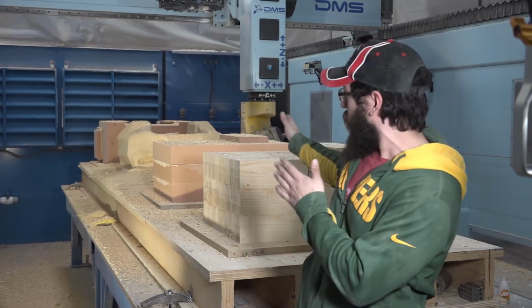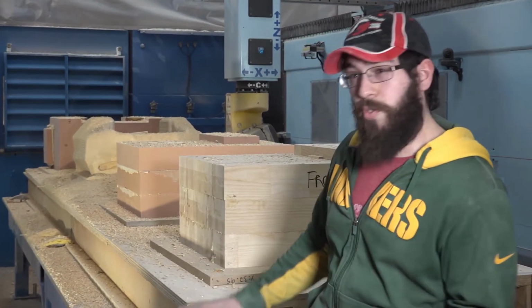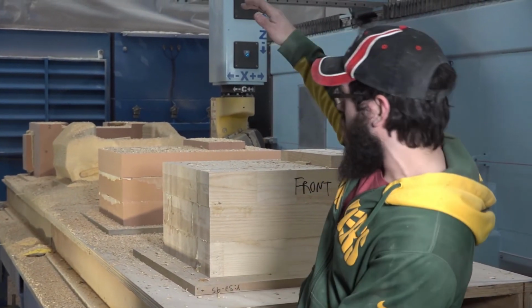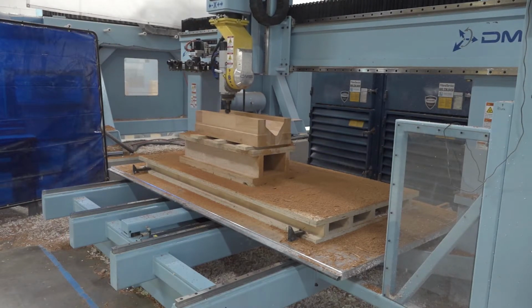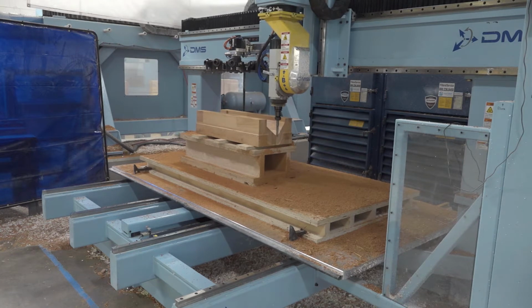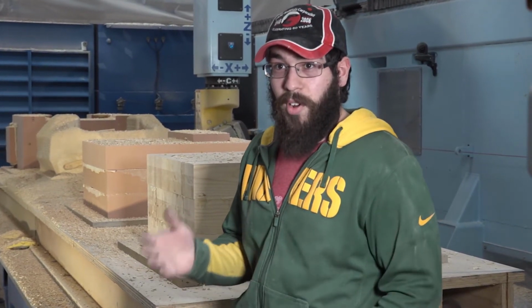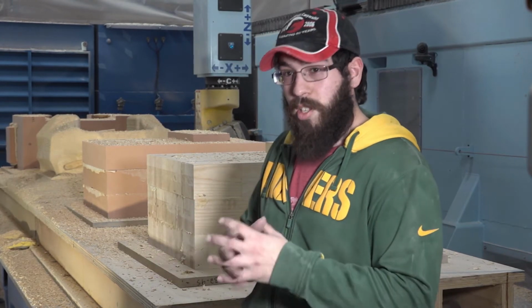We can fit many jobs on it at once, or we can take very large jobs, remove the table, and have access to this entire area for machining. It's a very impressive process. I love watching the 5-axis machine work because you can get at many different angles you can't get with conventional 3+2 machining. It's something I love working on, and I think a lot of the programmers and machinists here enjoy having these machines to make quality products for our customers.